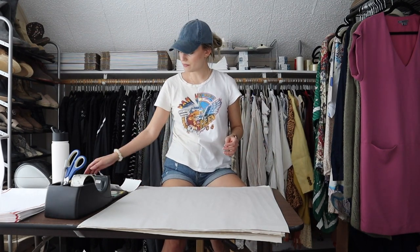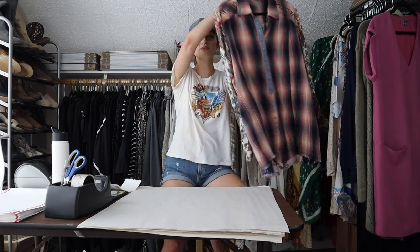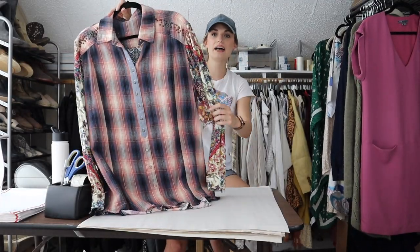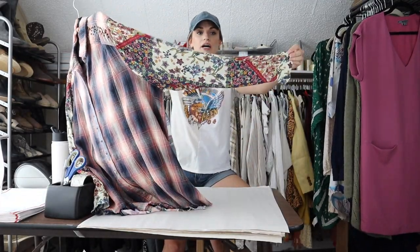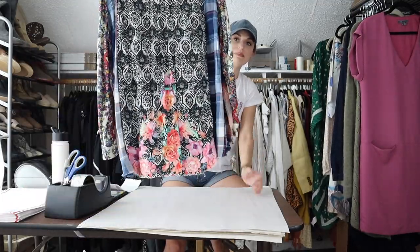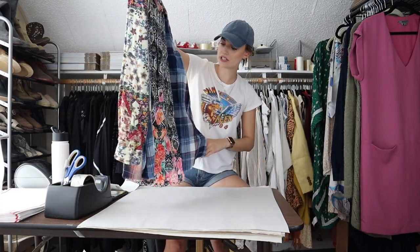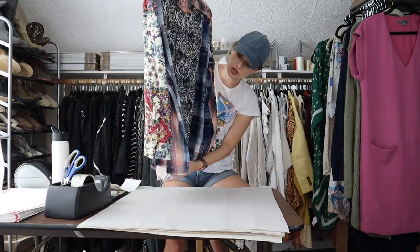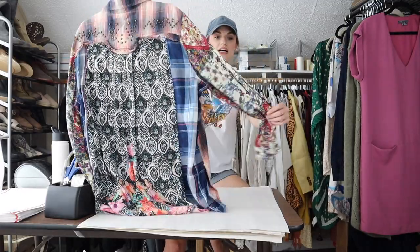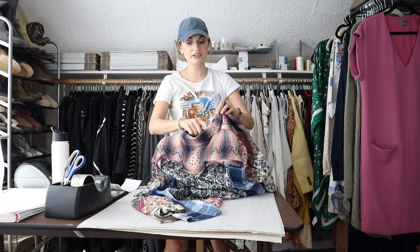Okay, next up, a bundle. First off is this adorable shirt. This is seriously so cute. So it's a plaid front with a patchwork floral print sleeve, and then patchwork or piece together materials in back. It's like a rayon abstract kind of floral print with plaid on the sides, and then studding up top. You have some fraying going on.